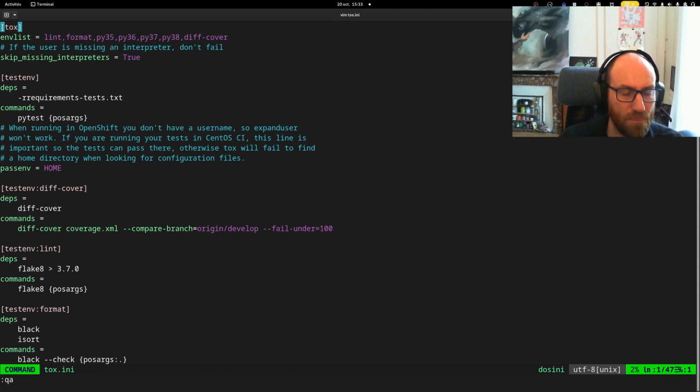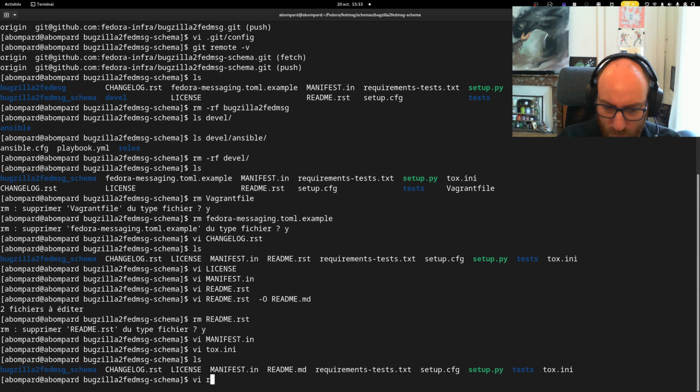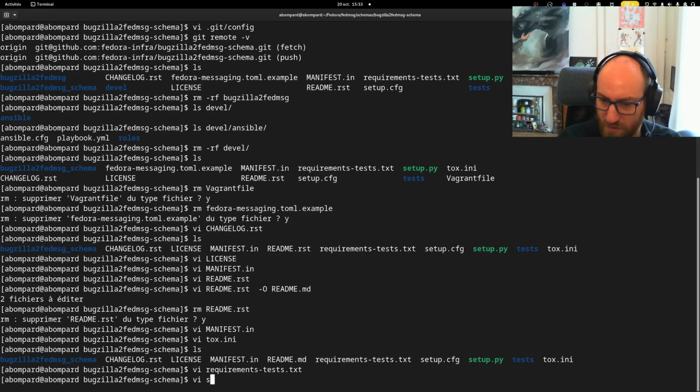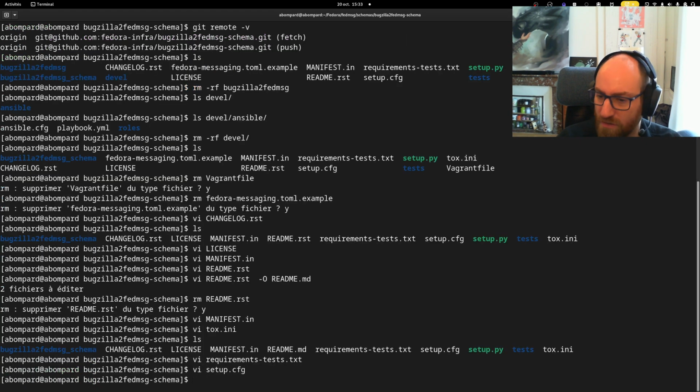Okay, okay, okay. What about the requirements? So I'm definitely going to need PyTest, Cov, mock, black, ISOP. That's for sure. I also need Fedora messaging, but that's a dependency of the main application, so that should be in the setup.cfg. No, it's apparently all in setup.py.